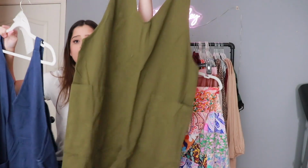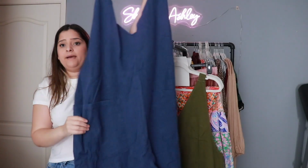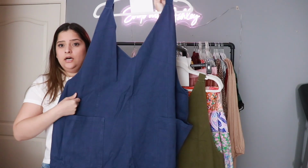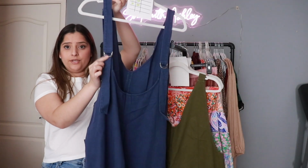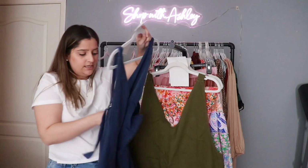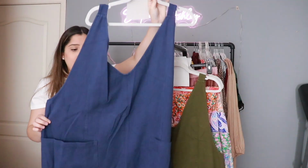Okay, this is a jumpsuit. I got it in 2 different colors. I got it in the olive, and then the packaging on this one said navy blue. I feel like it's not that dark, but really nice jumpsuits. They do have the little tie here where you can adjust it. It has pockets. The quality of these is really nice. It feels like a denim material almost, and it is 100% cotton.